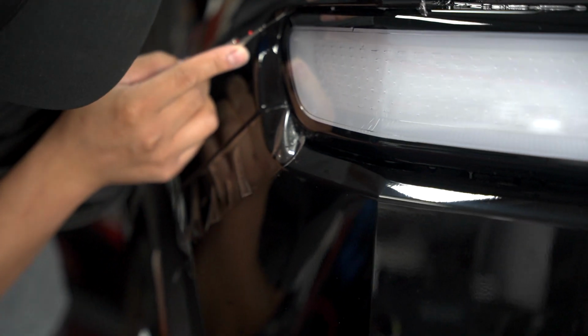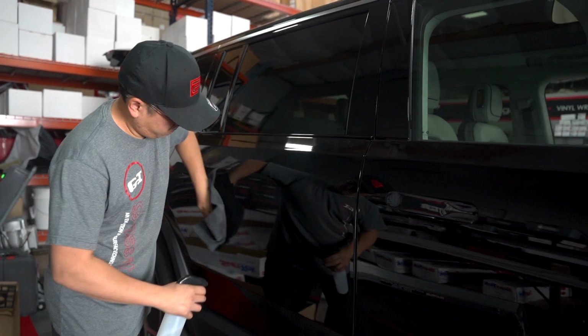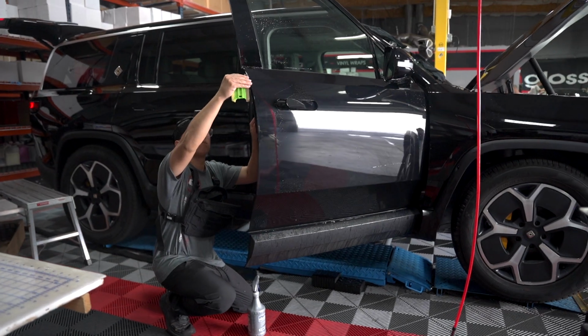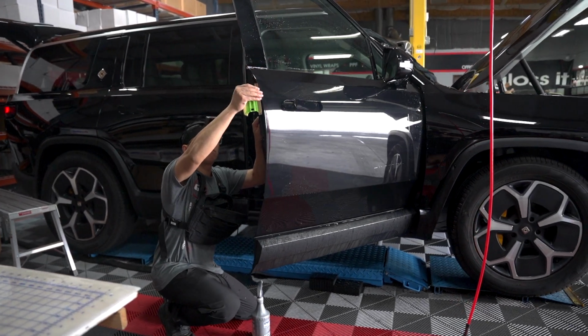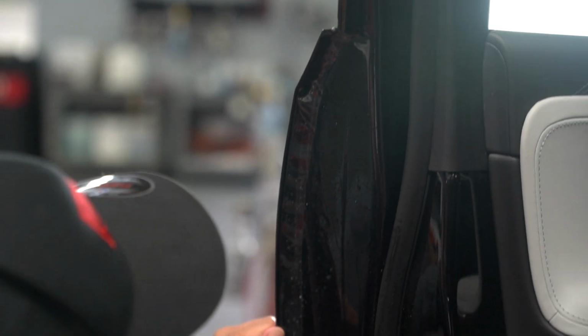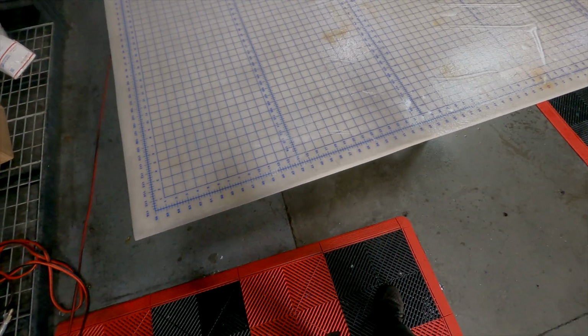This customer is a Porsche advocate and collector, but he said he had to have this R1 because he wanted something that had that luxury ride, but had the performance of a sports car similar to Porsche in an SUV. He ordered it over 2 years ago, and he's been waiting to get it. The first thing he did was bring it to us here at Glossett.